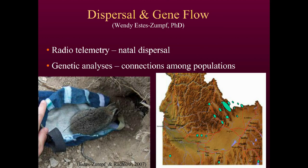Okay, Wendy Estes Zumpf is a PhD student who is looking at natal dispersal and genetic connections among populations. This figure shows the different populations that she sampled. She will be analyzing these data on local, on regional, and then on a statewide extent to ask questions about gene flow among populations.